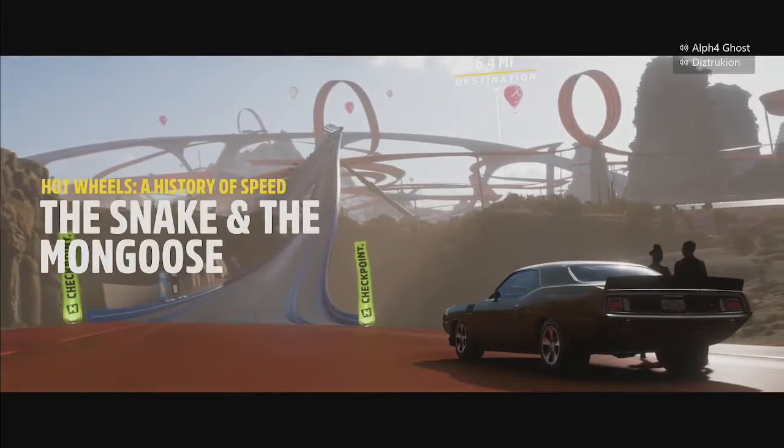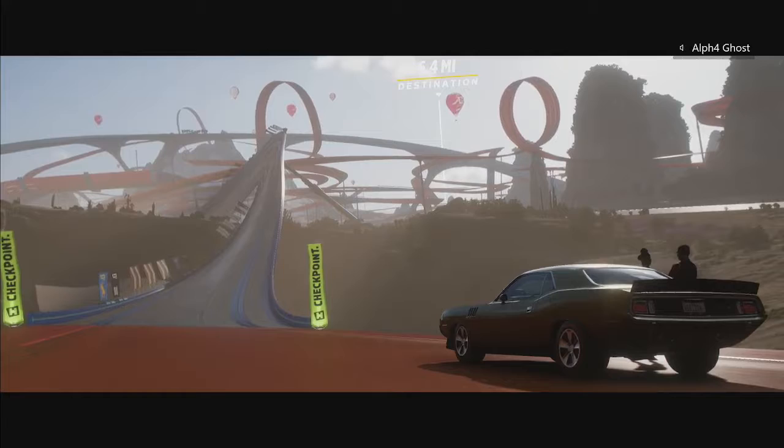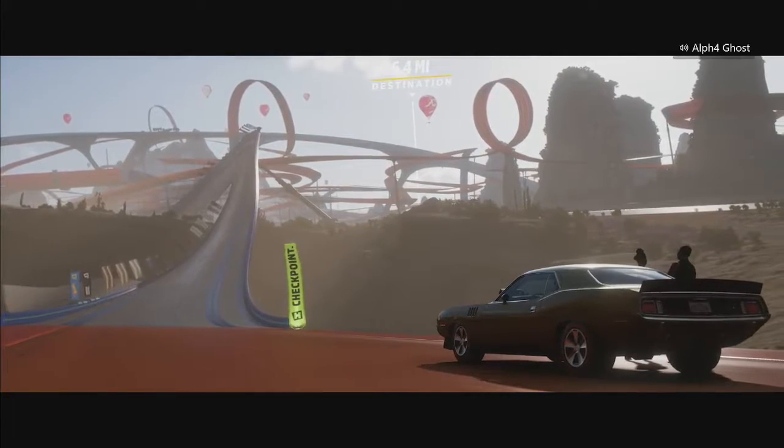Probably wondering what all this snake and mongoose talk is about, right? You take the yellow car, I'll take the blue. I'll explain along the way. This is a nice car.